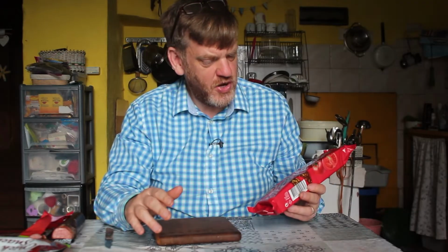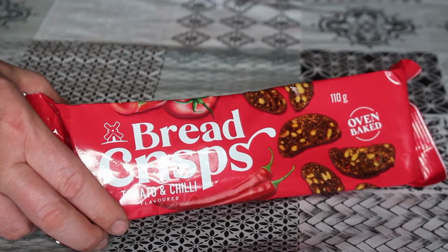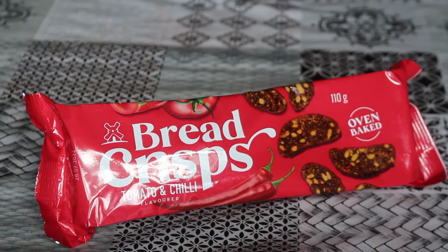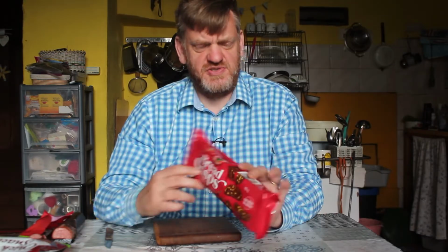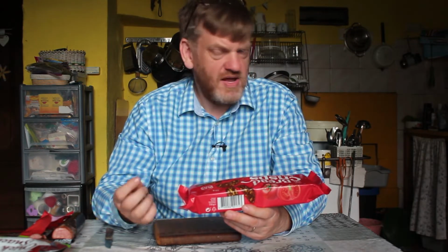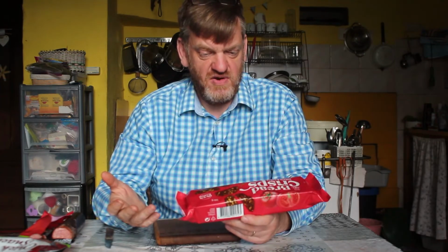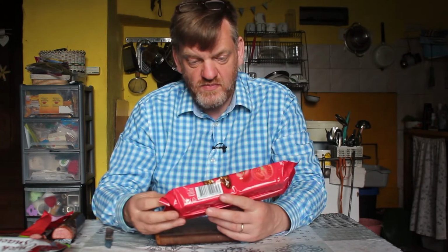Estonians, whatever floats your boat. Okay, I saw these again in English. So, well, that's obvious. Bread crisps. What is a bread crisp? They kind of look like these grauzini, I think in Latvian, these deep fried black bread, but they say oven baked, so they're not deep fried. Tomato and chili. But apart from that, I've no idea what it is inside.